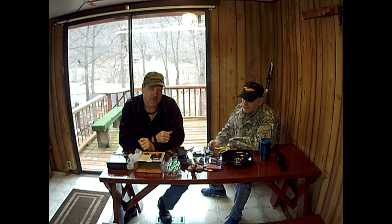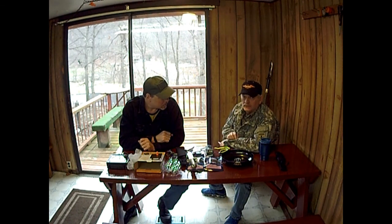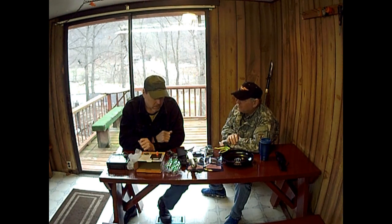So I carry in my bug out bag, I got one of these. I carry a clip-on solar flashlight, and I carry one of the headlamps that does run off of batteries. And so I got 3 sources.